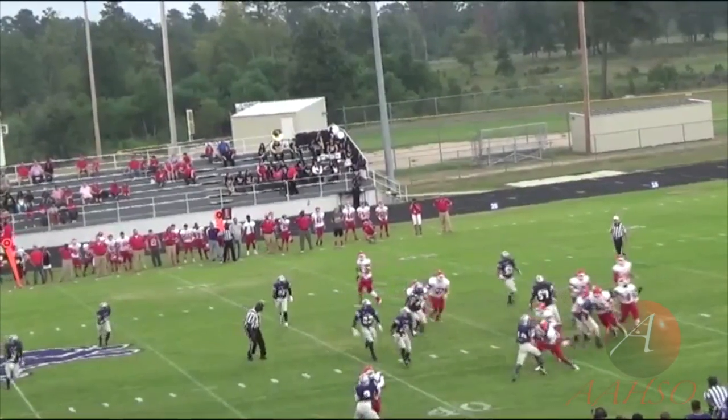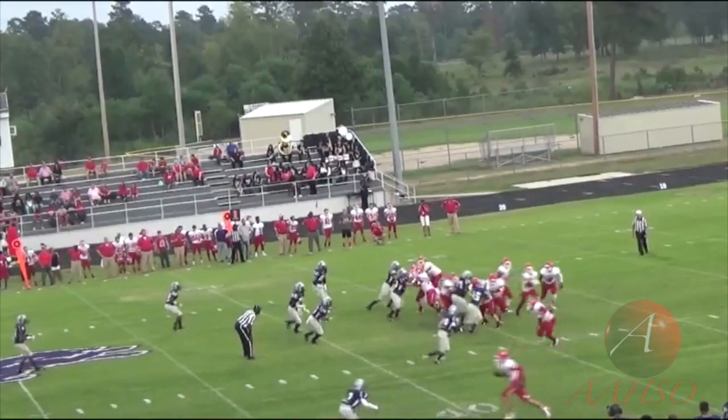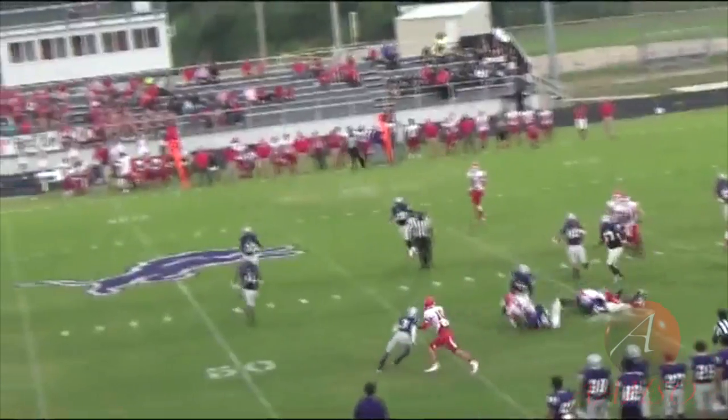And this is a foul right at the point of attack. Line judge has got a shot at this, but umpire is who we expect to get this call for offensive holding. Right at the point of attack, a takedown, an open field.